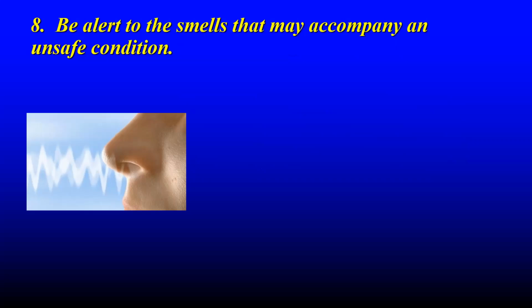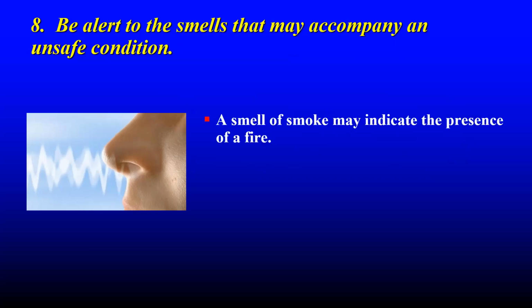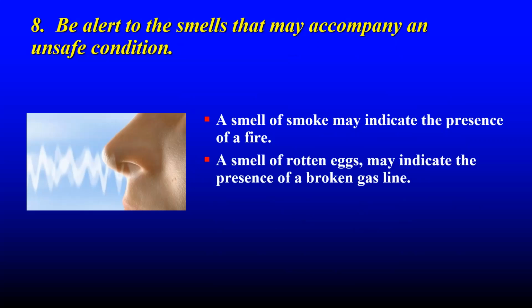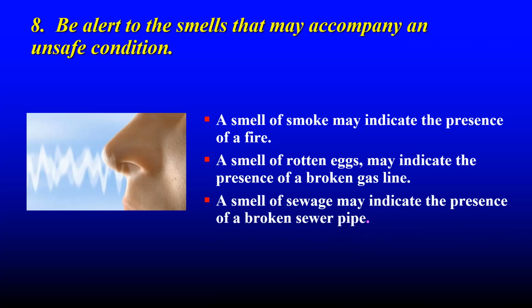Your observation should not be limited by your sense of vision. Other human senses can also provide meaningful information. Your sense of smell is a good example. A smell of smoke almost always indicates that a fire is present somewhere, even if you can't see the flames. Smell of rotten eggs is an odor that PG&E puts into natural gas to warn of possible gas leaks. And where there is a gas leak, there's also the possibility of an explosion or fire. The smell of raw sewage often indicates a break in a sewer line. If the ground is moved enough to break these lines, it is moved enough to break structural members of the buildings nearby.